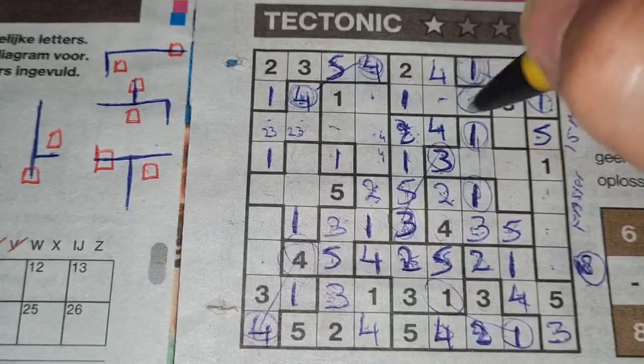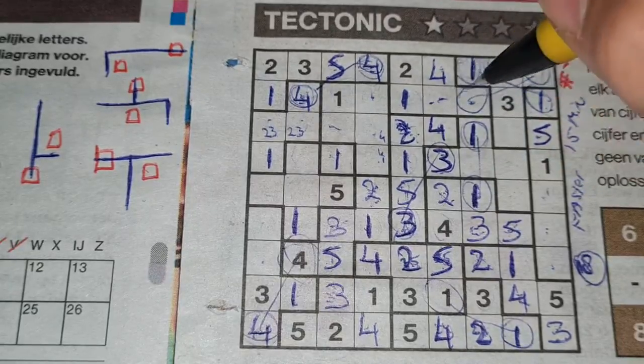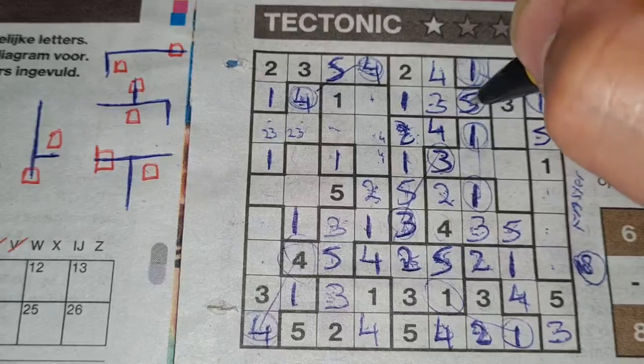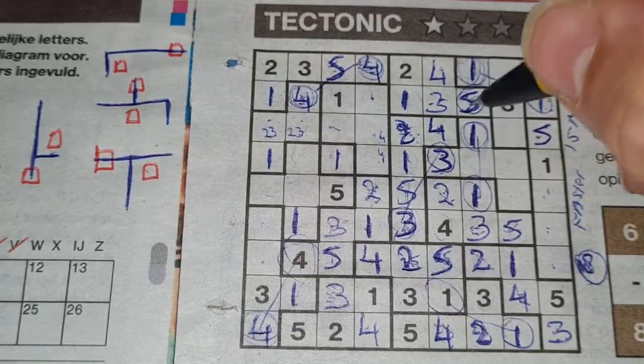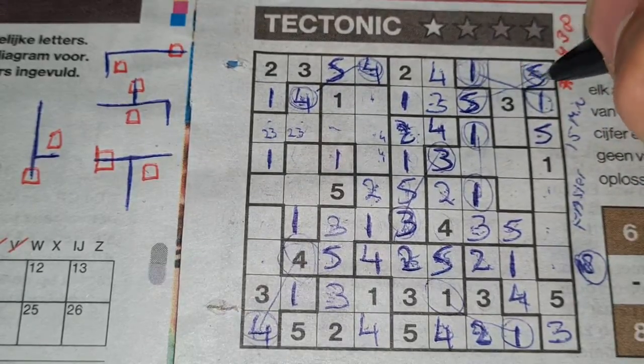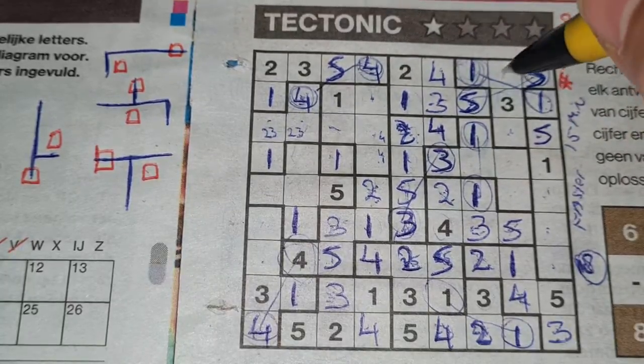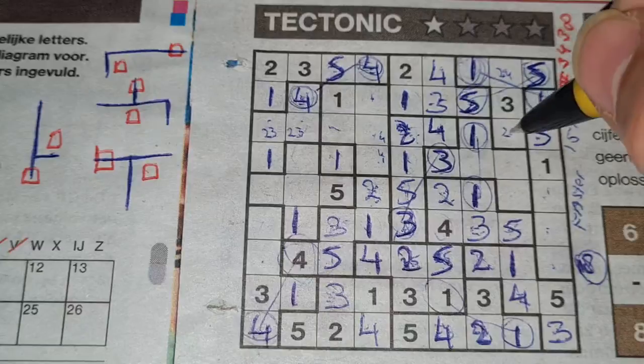2 numbers left in this area for numbers 3 and 5. We see here 3, no 3 there. 3 should be here and a 5 goes there. And this box is connected with that box, should be a 5. 2 numbers left in this T shape for numbers 2 and 4. Let me mark those, 2 and 4.